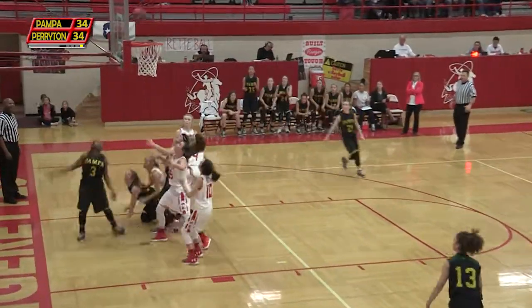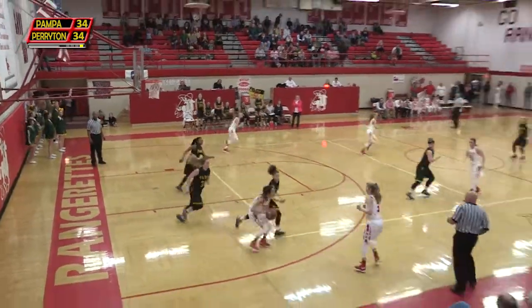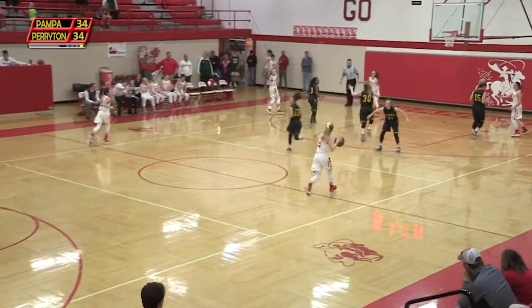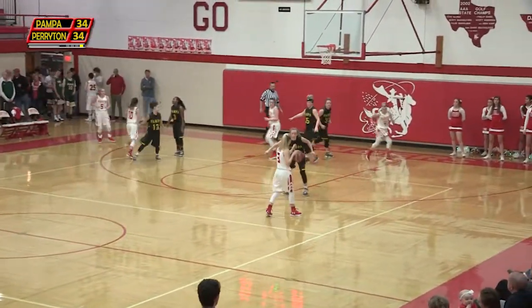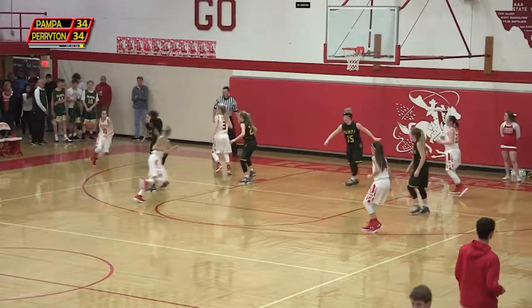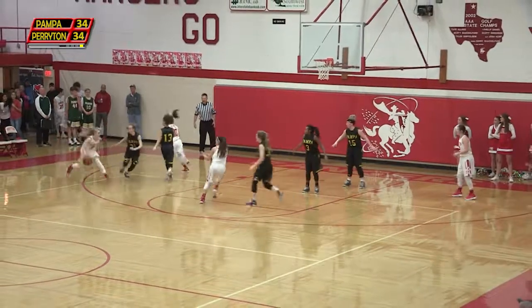Here's Clarita, dribble drive, right side, layup, hangs on the rim, no good. North draws down the board. Pampa wants to attack in the backcourt with pressure. Now the Dogs are called off as Mosley will take it into the front court. 6 seconds under 7 minutes here in the ball game. Here's North left alone, left side corner, tied up at 34 all. Rangerettes trying to grab the lead.